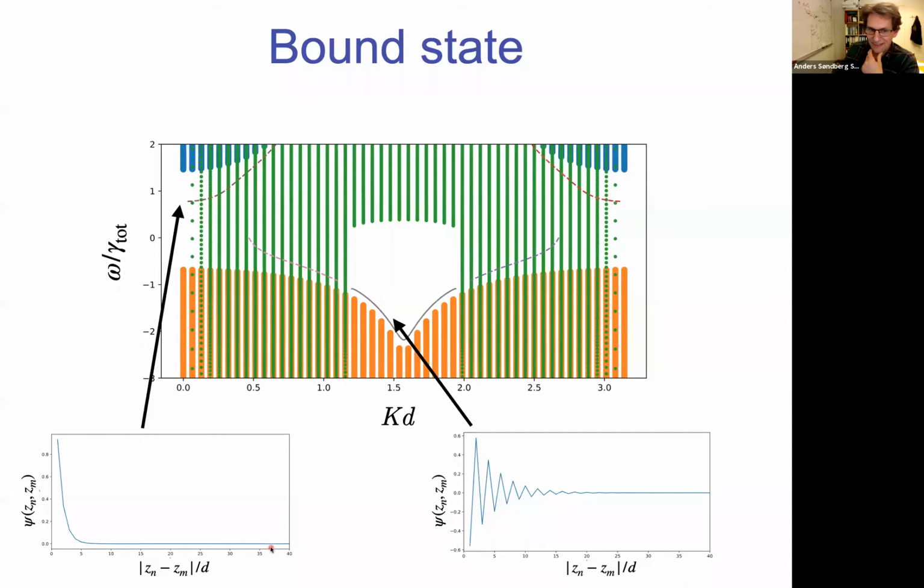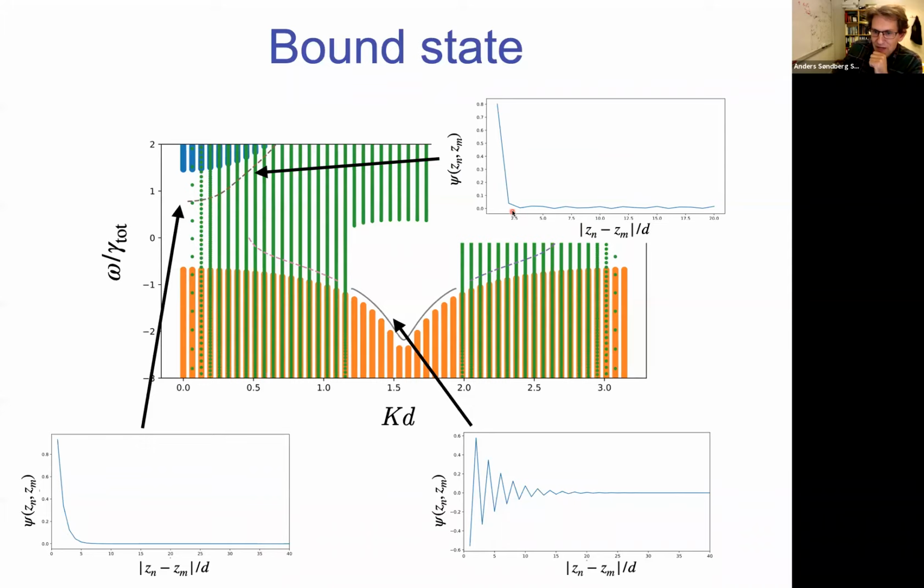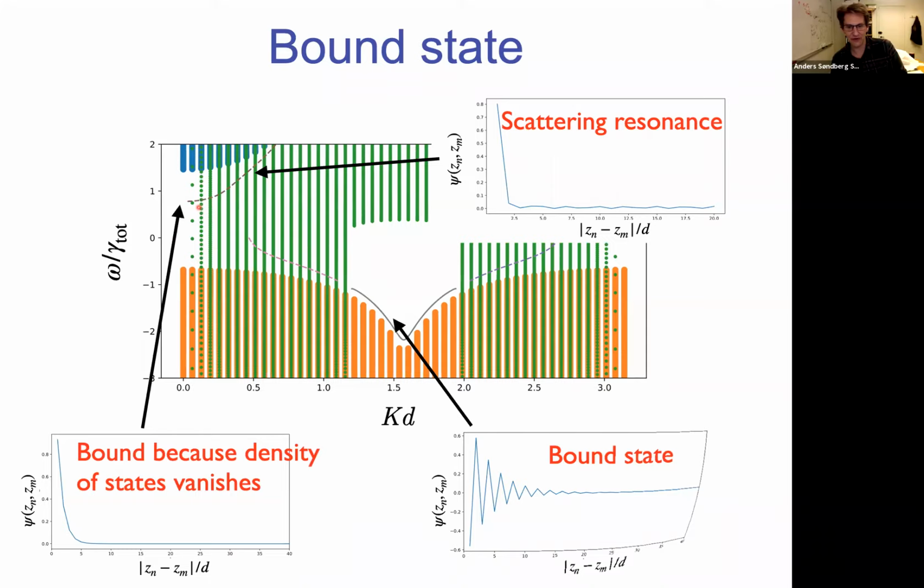But if we look here in the continuum, we have states which look like a bound state, and then there is some oscillating continuum state. So this here is a bound state, and this here is basically a scattering resonance. If the photons have this momentum here, they come in, hang around and move near each other for a while, and then separate again. So we can find scattering resonances. Finally we have this one here, which is basically the same scattering resonance as this, but now the decay rate goes to zero because the density of states goes to zero. So there is some kind of new phenomena going on here.